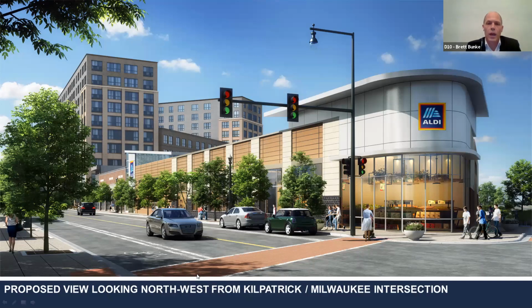This is a view standing at the intersection of Kilpatrick and Milwaukee. In the foreground is the one-story retail building, the Aldi Grocer, and in the background you can see the senior living building. Next, please.